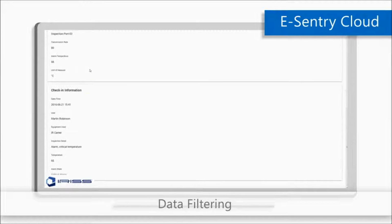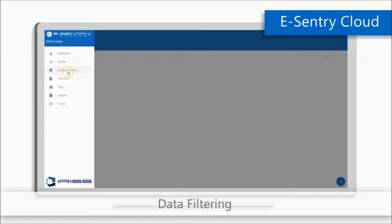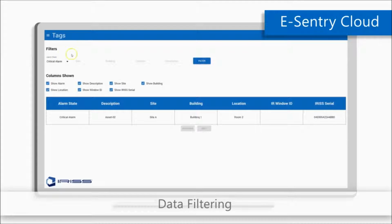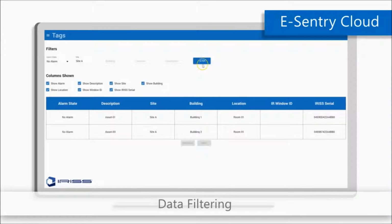Transfer Asset 1 shows a critical alarm condition. Clicking on the check-in for this asset brings up the full details, including notes taken by the technician during the last inspection. Using the drop-down and choosing Tags gives an overview listing all of the assets tied to your eSentry Cloud system. The default view and tag screen is of all assets. However, you can choose to filter by different criteria, including alarm state, site, building, location, or even asset description.